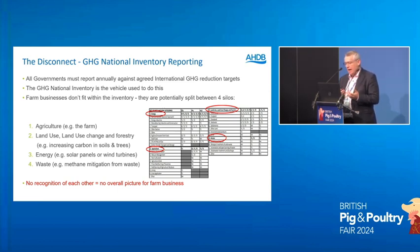There are two main drivers for coming on farms looking at measurement. The very first one actually comes from governments. The United Kingdom government has signed up under Kyoto to reducing greenhouse gas emissions and increasing carbon stocks. The tool they use is a thing called the Greenhouse Gas National Inventory. This was created at the start in 1990 when United Nations and IPCC started on this, but it was designed initially as a spreadsheet for the fossil fuel industry. And since 1990, other sectors of the economy have come into it, and we're the last sector to go in.